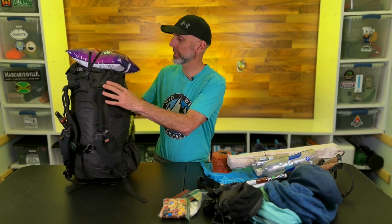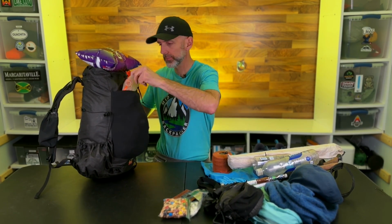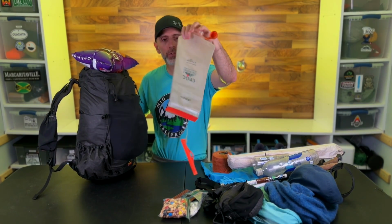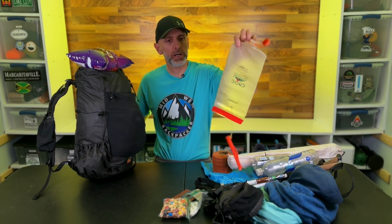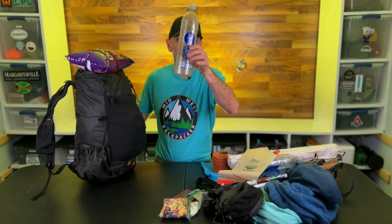Okay, let's go to the front pocket, which is located on your back. I have a 200 milliliter CNOC water bag for filtering water. Now I could carry extra water in this, but it's really a pain. So I'm just bringing that little bit bigger water bottle, and I'm going to carry my extra water that way. All right, I have a small microfiber rag here that I can use for washing my face, wiping down wet gear like my tarp in the morning.